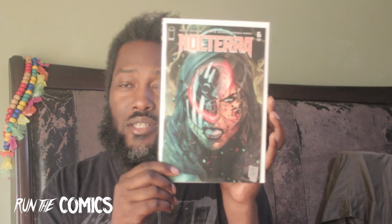Nocterra number 6, really dope. This is the end of the first arc for Nocterra. A lot of revelations came through this, and Tony Daniel and Scott Snyder have done a great job with Nocterra. I see this as a character that has really got legs on it, and I think they'll be able to use this character for a very long time.